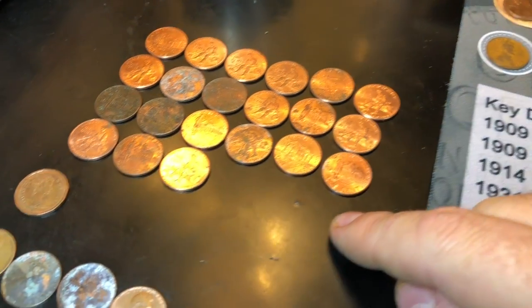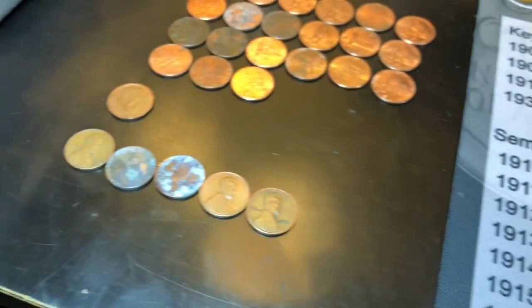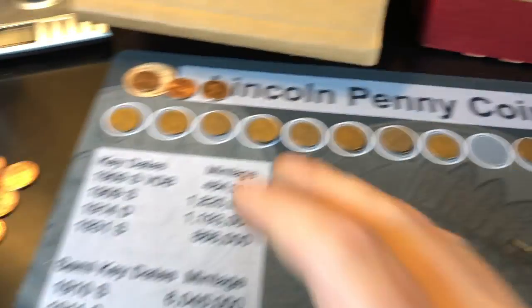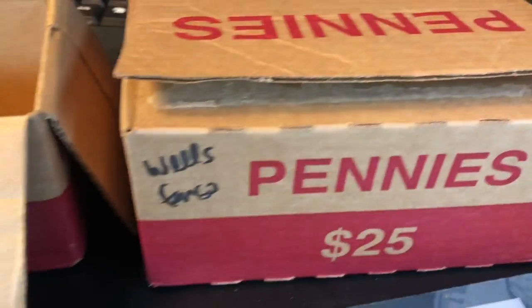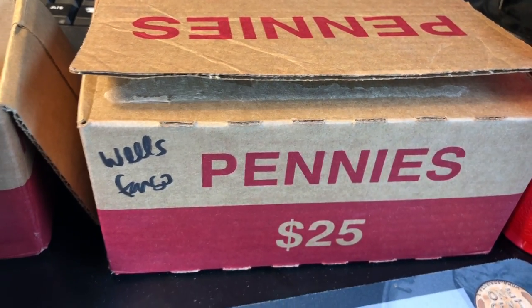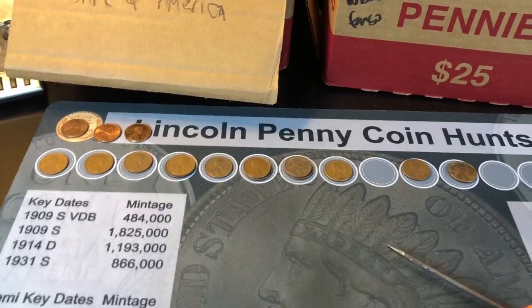21 2009s, crazy. 1 Canadian, 5 1959s, no 69s or AU type coins in the bunch, but it's going to score a lot of points. So definitely beat the chase box. Wells Fargo's got its work cut out for it. Can it go ahead and win its 4th consecutive battle round?